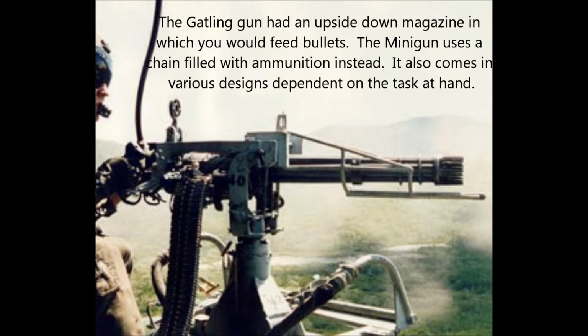The Gatling gun had an upside-down magazine in which you would feed bullets. The minigun uses a chain filled with ammunition instead. It also comes in various designs dependent on the task at hand.